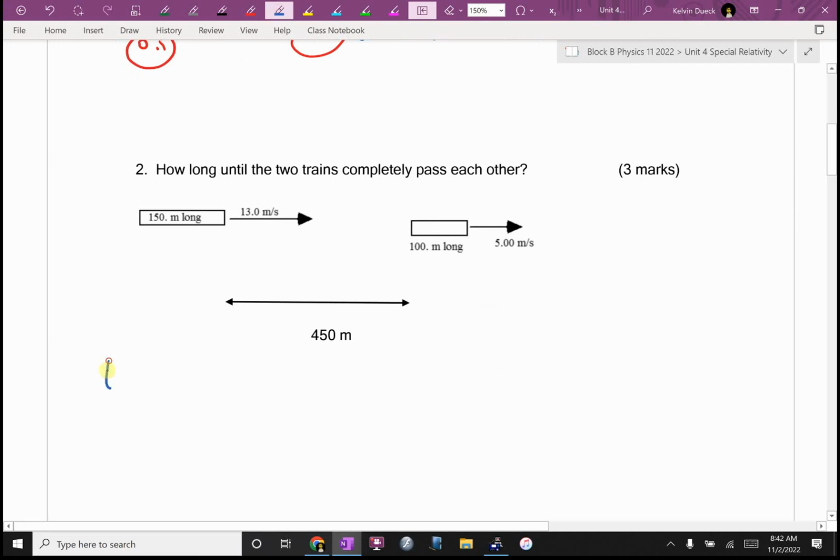Same question, basically. It wants time. A is 0. Caden, what's the relative speed this time? I'll give you a hint. It's not 13 or 5. 8. And I guess the distance is going to be, well, again, for this train to pass the other train, the back of the first train has to get past the front of the next train.